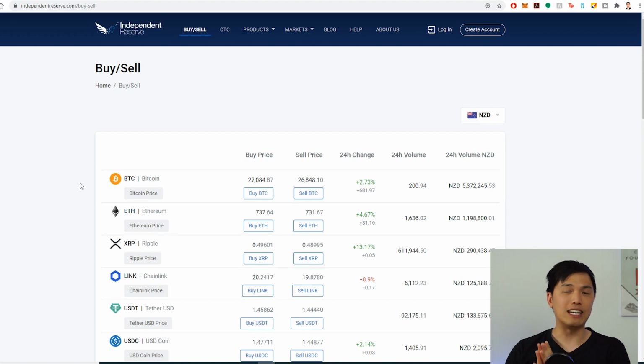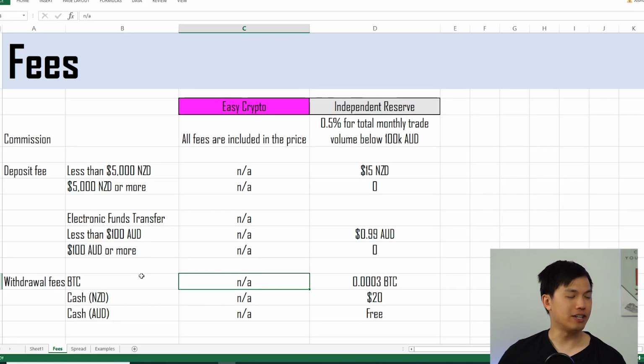So now let's get right into the fees and the spread. Here's a spreadsheet that I put together which summarizes all the fees that I could find on their website.